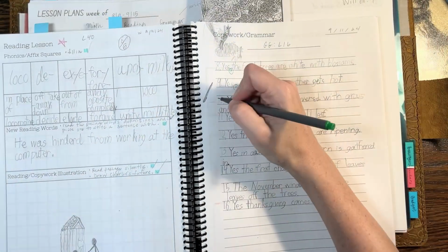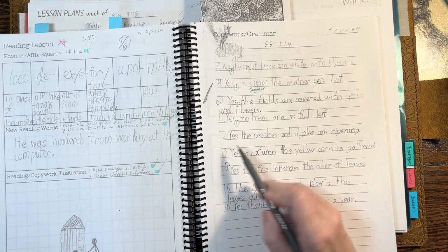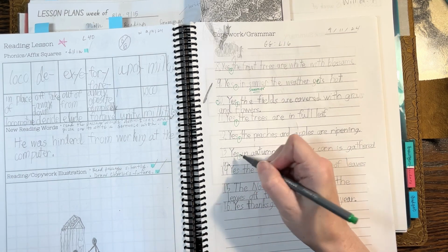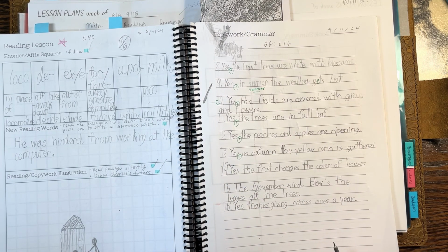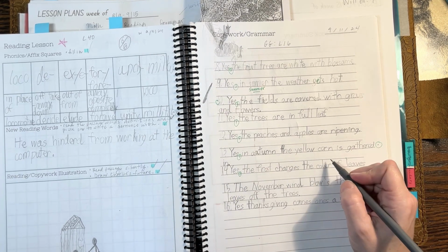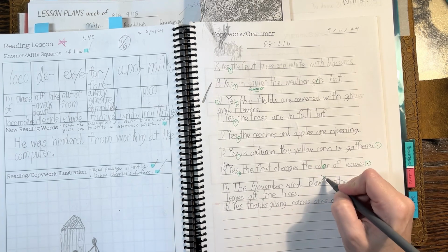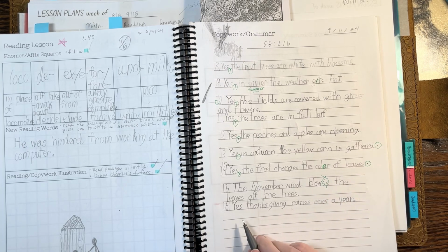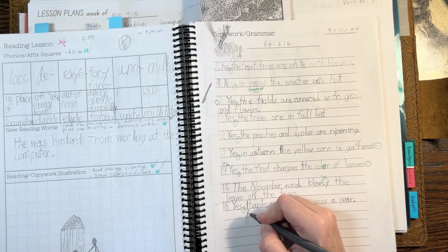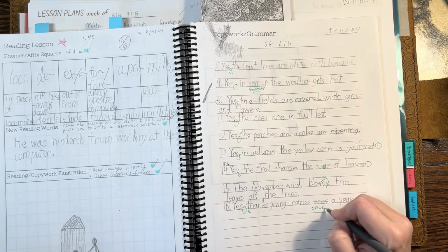That one looks good. Yes. Oh, gosh, the trees are in full leaf. Yes. The peaches and apples are ripening. He just forgot that comma on all of them. Yes, in autumn, the yellow corn is gathered up, missing its period. Yes. The frost changes the color, should be OR, color of leaves. Oh, no period. The November wind blows is not possessive. Blows the leaves off the trees. Yes. Thanksgiving should be capitalized. Comes one, he said once a year. That should be once a year.